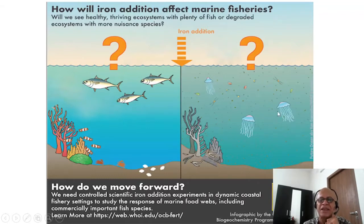In fact, there are many places where deoxygenation because of the warming and loss of nutrients and so on are actually driving increase in jellyfish population, as well as bigger and bigger jellyfish. There are jellyfish as big as cars that are found in some parts of the world ocean because of the warming and the changes in productivity and so on. So obviously there is no free lunch.